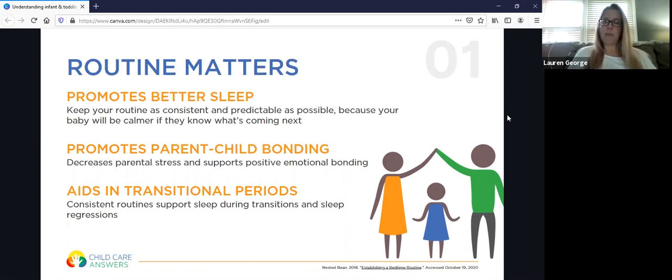It promotes the bond between a parent and child, because it creates something that's very consistent. Children thrive on consistency and predictability. So when they have that, there's less stress, they know what to expect, and it increases that parent-child bond. As well as it can aid in transitional periods. So when there is a strong routine established, when things like regressions or transitions happen, they actually are smoother than when there's not a strong routine established.